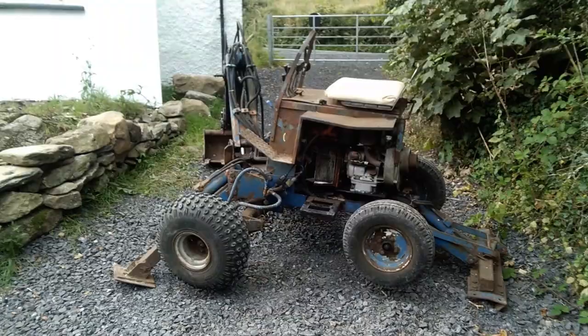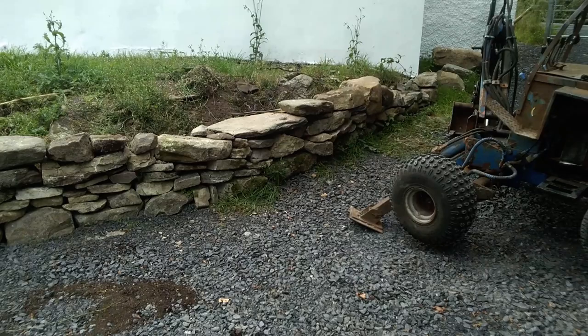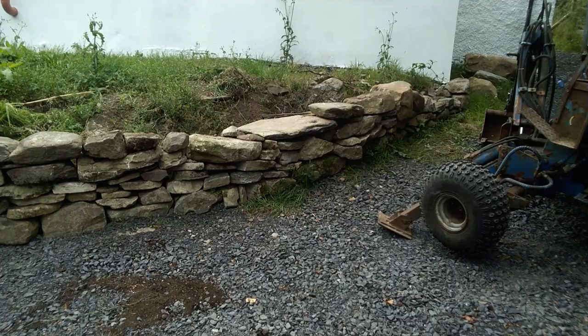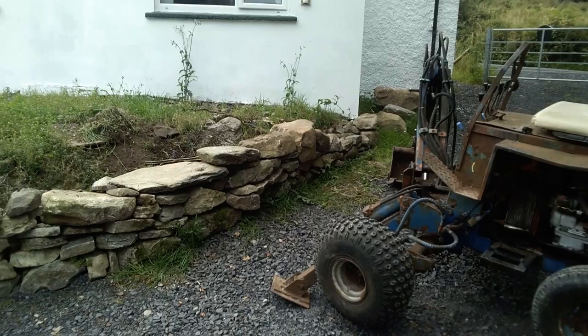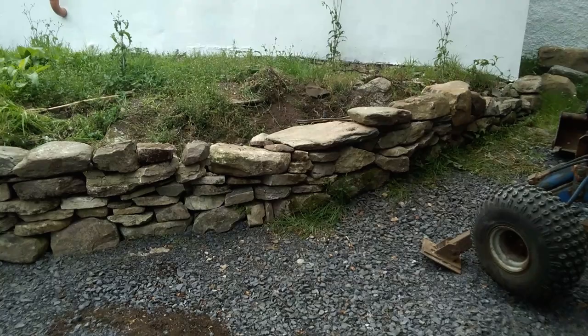I hope you can hear me over the machine, but it's very difficult trying to take action shots, but this is what I've been doing. This little machine is fantastic. I've been picking up these big stones from around the property. And as you can see, it's been lifting up some quite big stones. There's a particular big one there that I'm pointing at now. That must be over 100 kilos, 150 kilos. And most of these stones here, I couldn't pick up.